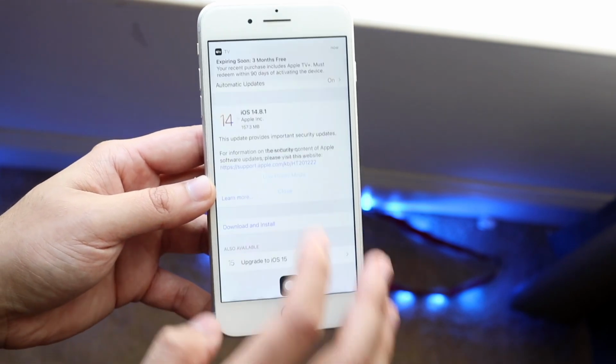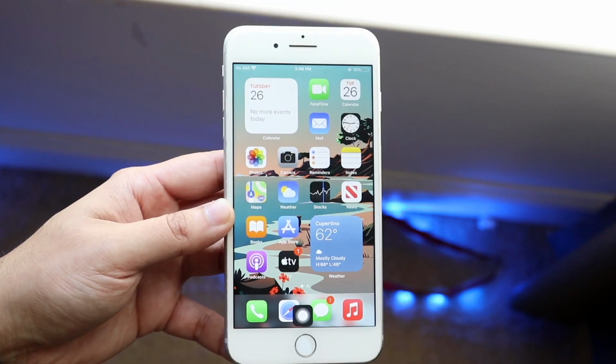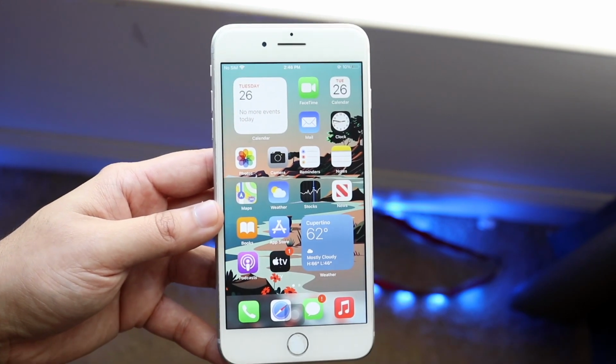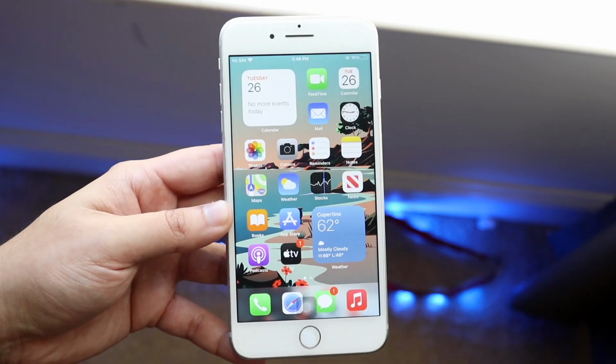And it goes to show that Apple is pretty much putting into focus how many updates they're going to be pushing out. I hope they continue doing this so then we can get a very, very stable version of iOS 14. And that's the name of the game. iOS 14.8.1 is really the most secure, stable version of iOS so far.